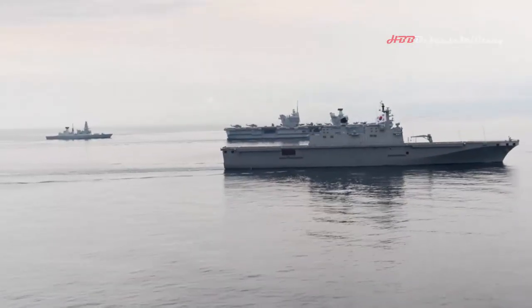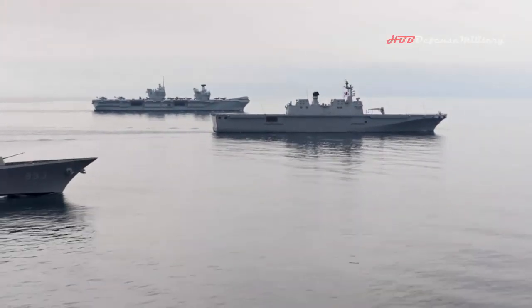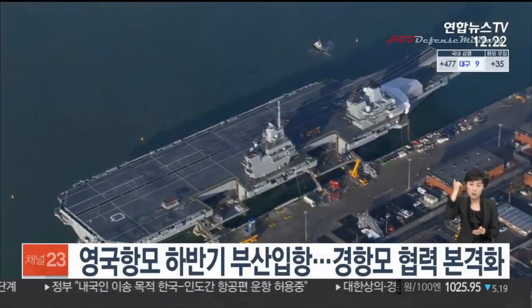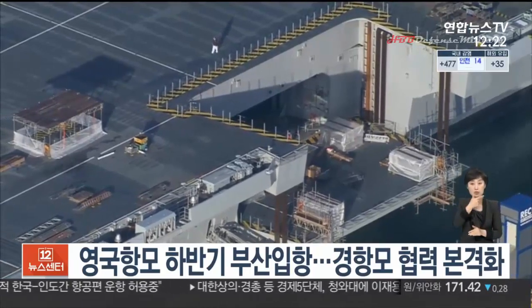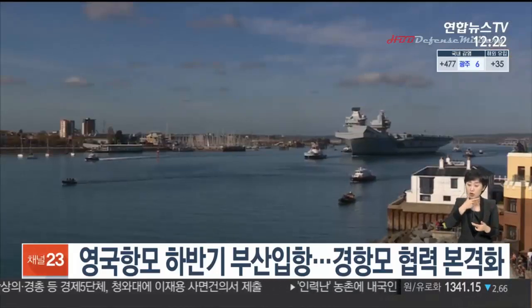The UK aircraft carrier HMS Queen Elizabeth conducts a joint drill with the South Korean Navy in waters off the Korean Peninsula this week. Babcock designed and built the Queen Elizabeth class carriers for the UK and has its operation in Busan, South Korea's southern harbor city. The company assembles equipment for South Korea's naval programs, according to the company's statement.